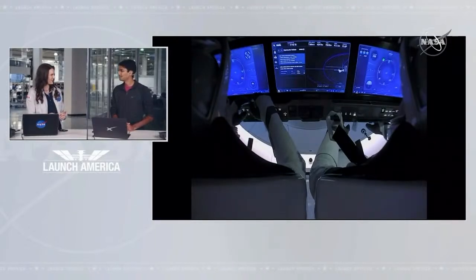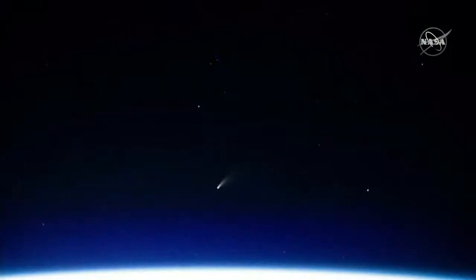So we mentioned earlier that Comet Neowise picture, and I think we have it now. Look at how beautiful that is, the comet streaking across the sky just above the Earth below. I can't imagine. Yeah, especially to see the glow of the Earth's atmosphere creating that blue sheen as the light refracts off of it.